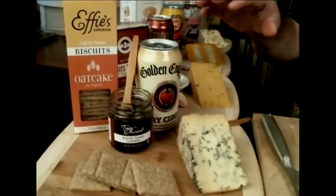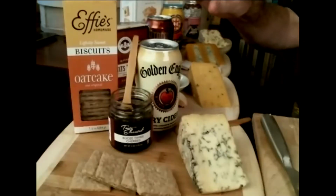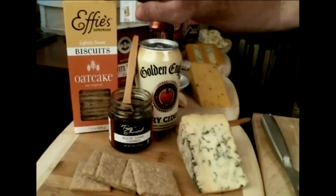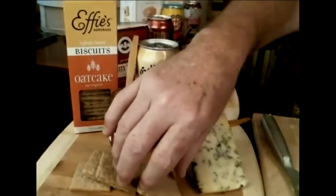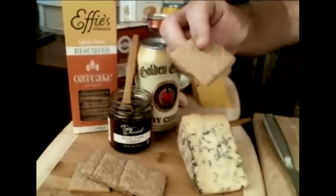And I love using this in teaching because it is probably the most approachable blue cheese because of the creaminess and the flavors. And it does pair up really well. There's a lot of things that you can do with this, and I know at the end we're going to chat about that. But what I thought would be fun, because it's so creamy, is I've paired this up with a biscuit, and this is Effie's, an oat biscuit, which I really wanted as something complementary, and I think oats work really well.